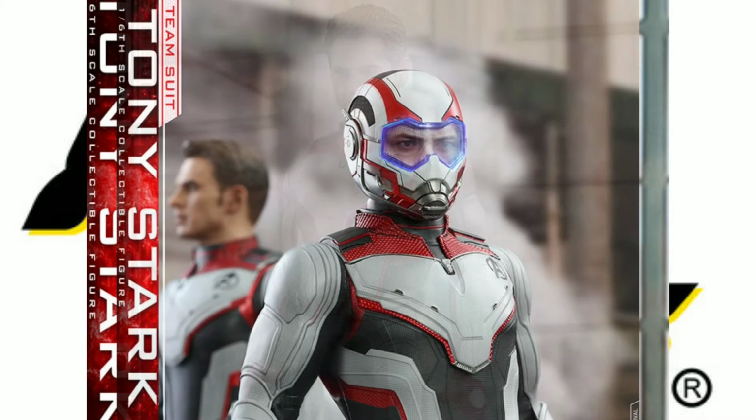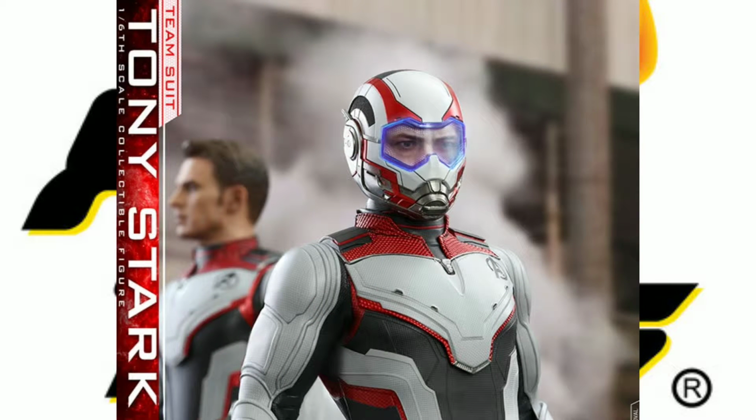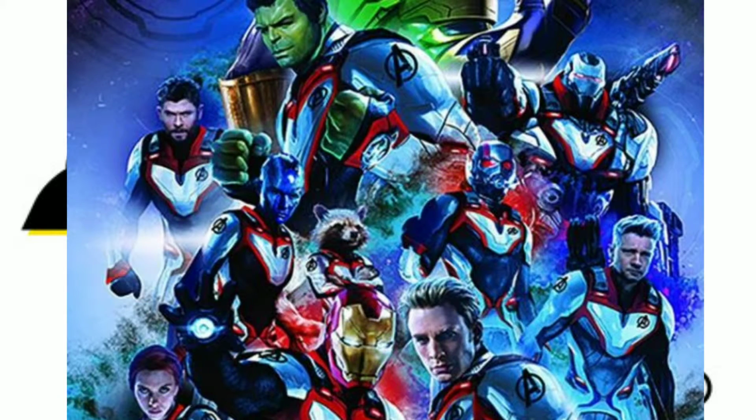Now here's something to consider. In the back of this particular photo, you can see Captain America. So following that theme, it is safe to assume that Hot Toys will give us all of the characters that wore the Quantum Realm suit in Avengers Endgame. And if I'm not mistaken, that's 10 figures. Let's see if I can count them off. That's Tony Stark, Captain America, Black Widow, Hawkeye, the Hulk, Thor, Nebula, Rocket Raccoon, War Machine, and who am I forgetting? And Ant-Man. Completely forgot Ant-Man.